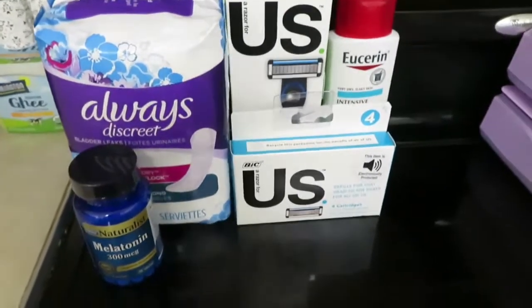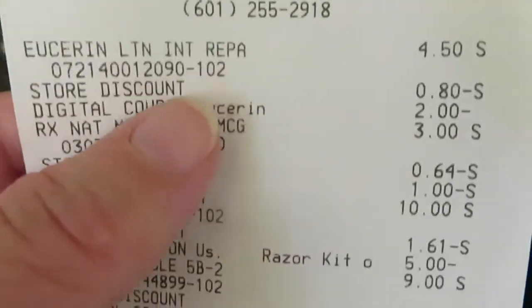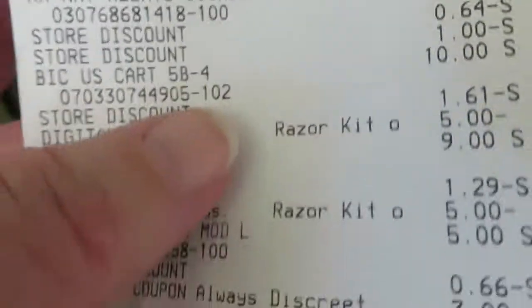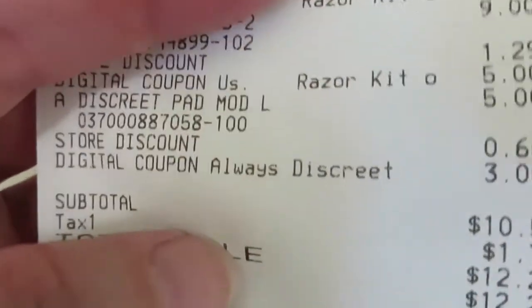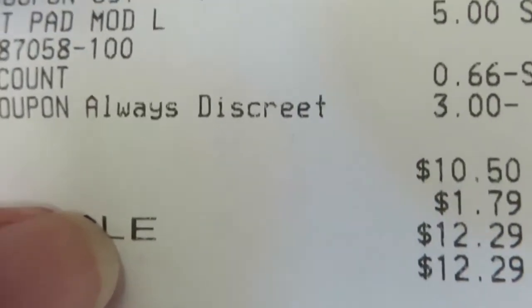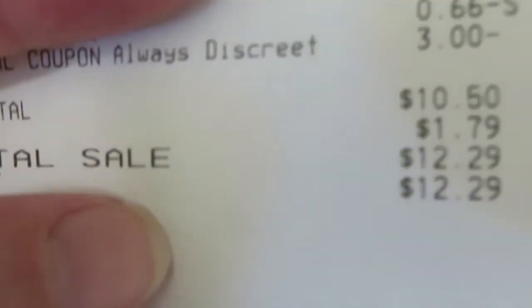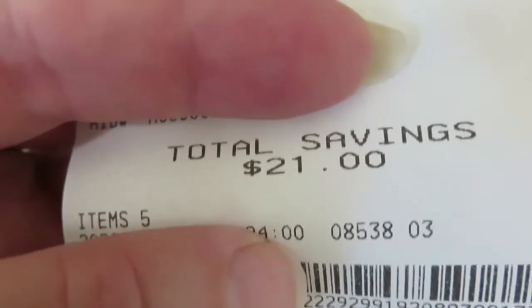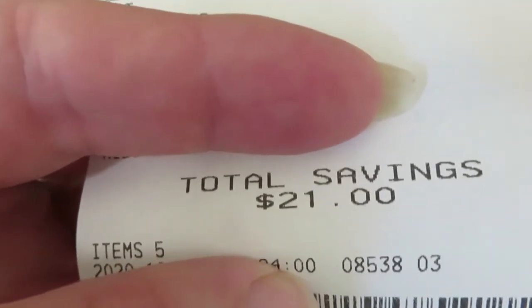But that was all I got at Dollar General, and I spent over $25, so my $5 off of $25 on Saturday came off. So before tax, it was $10.50. With tax, it was $12.29, and I had a total savings of $21.